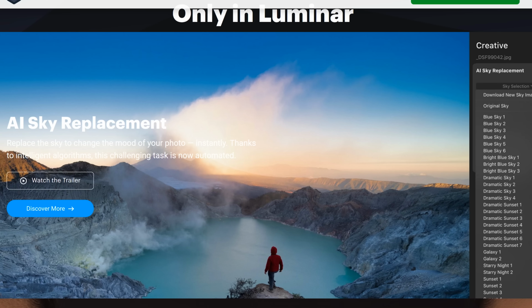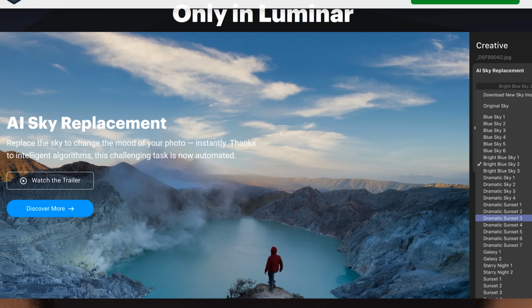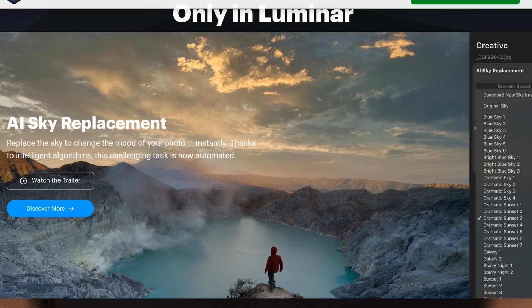You want to make them pop, especially if you're publishing online to, say, your website or to Instagram. I could see where this would save you a lot of time. Now, the next tool that I want to look at is probably one that I use a whole lot more than this structure AI slider, and that is the AI sky replacement.